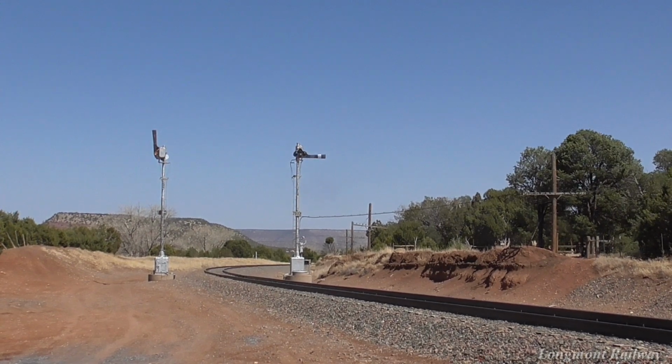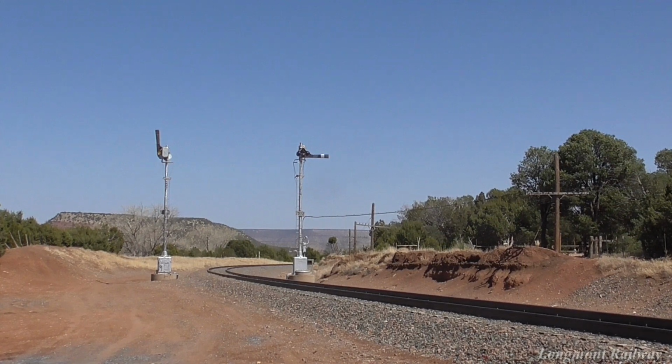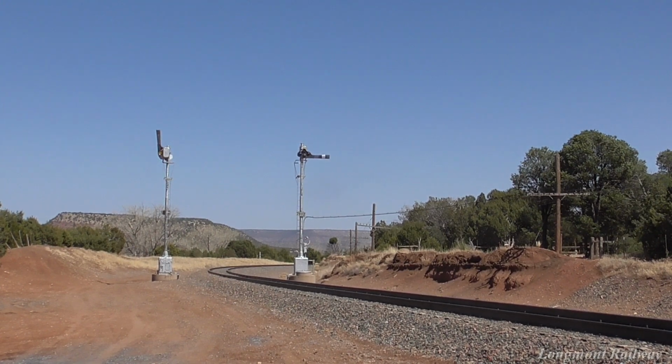To conclude our chase of the Chief, we would capture them at the iconic semaphores here at Bernal, New Mexico. However, these semaphores have since been replaced with newer, more modern color light signals. So I'm glad we got the opportunity to shoot these with the duo. Stay tuned though, because the day is not over yet.